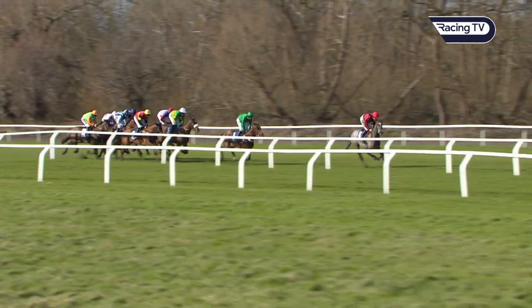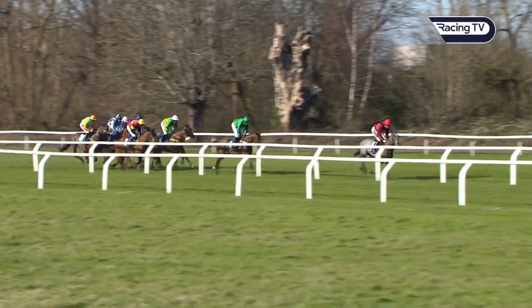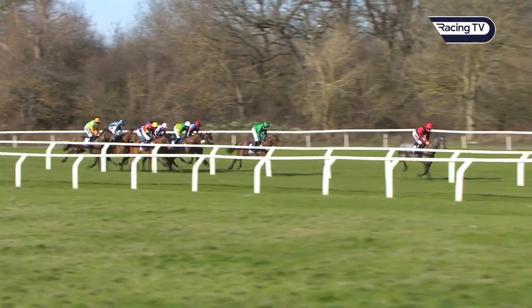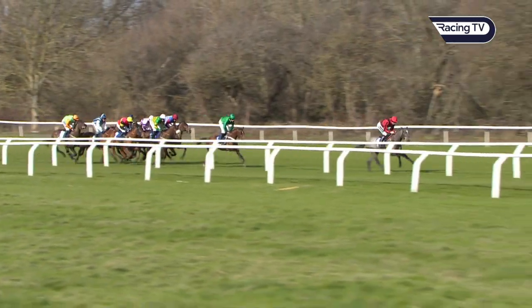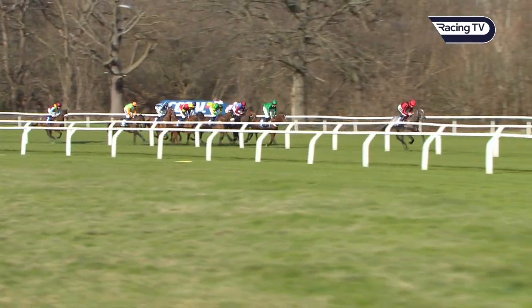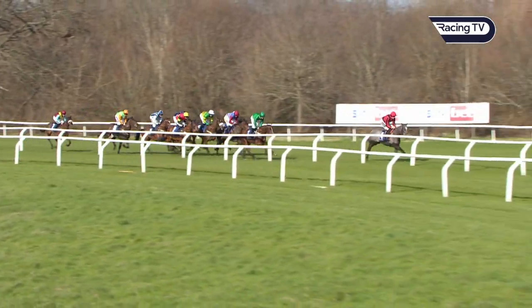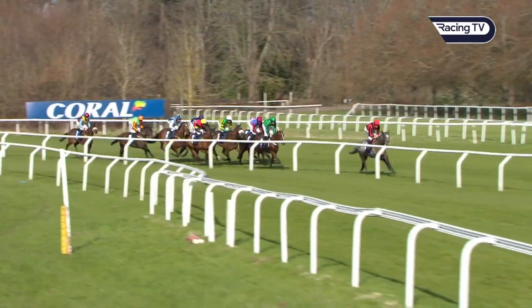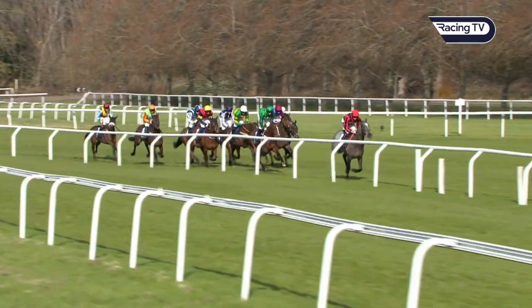Another turn right-handed. In fact, famous 5 is becoming more and more remote here as they continue their journey. And Greystone is out in front by about 5 lengths to Impulsive One in second place. Pleasant Man's up on the outer under Harry Cobden. Iroko is next. Rubeau is wider out, Paul Nicholls' other runner, looking to win this race for the 5th time. Back on the inside, Night Salute. The yellow cap is still in a good position there for Paddy Brennan.